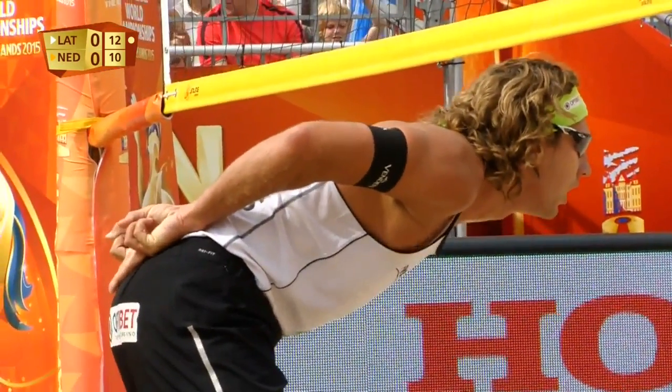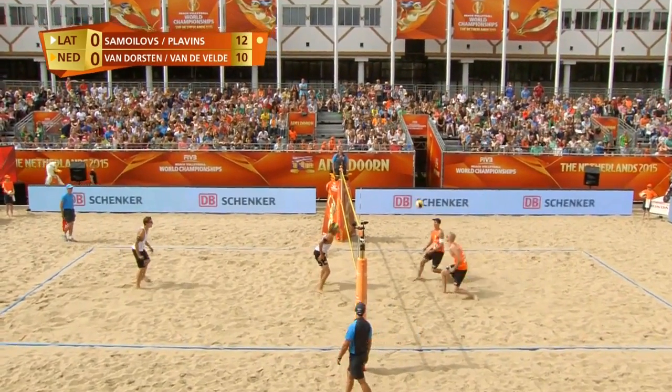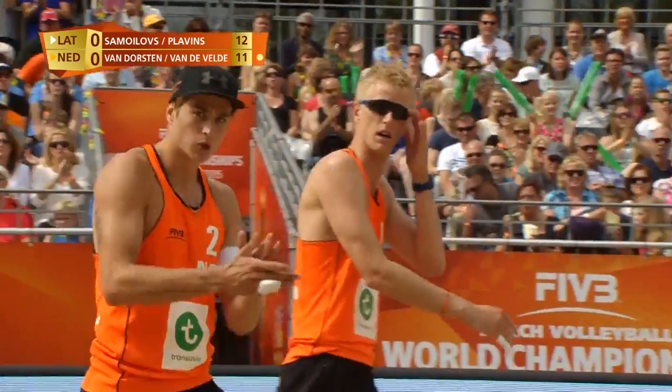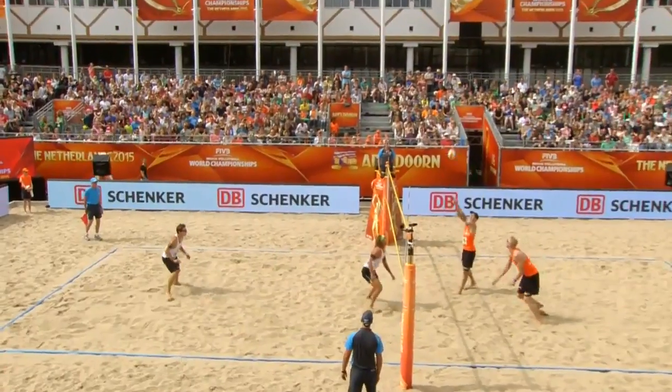It means that the Latvians have the lead here and the service. That is better for the Netherlands supporters, of course. Home crowd absolutely loving it.